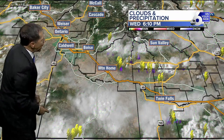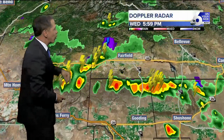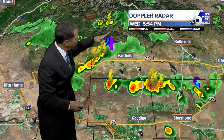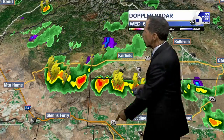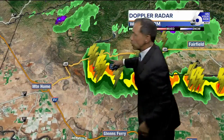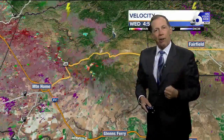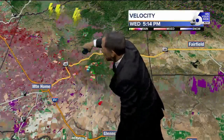Nothing happening in the Treasure Valley. It looks like we'll be fine, although there are storms nearby. Idaho City had a storm. This is the line pushing to the south of Fairfield. It is weakening. The hail up near Soldier Mountain, north of Gooding. You can see those storms, and right here, north and east of Mountain Home, there's some wind coming out of these storms as they kind of hang on near Highway 20. This shows the wind speeds, and you can see some of the gusty breezes showing up in these little lines right here. So breezes are possible.